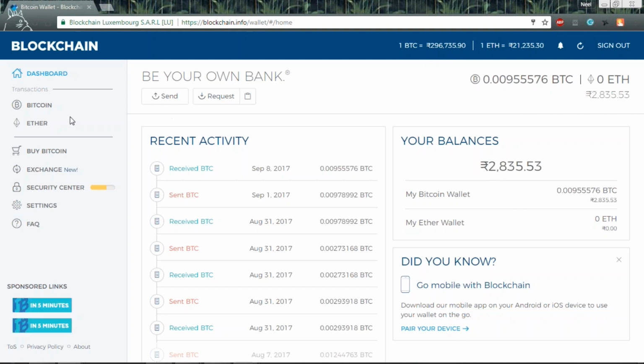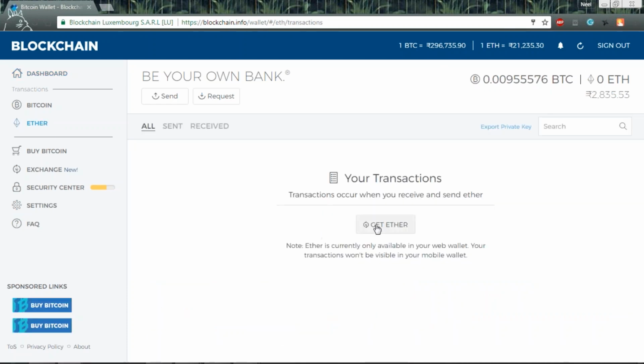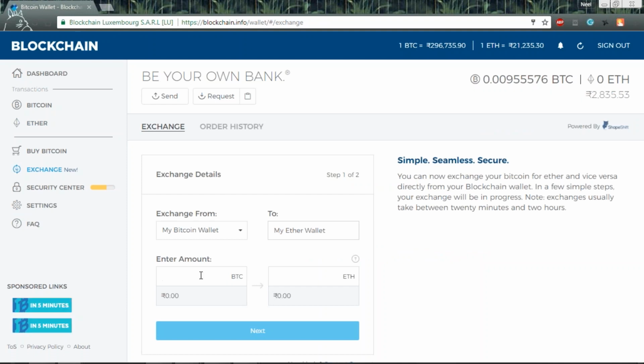So let me just show you how you can convert these Bitcoins to Ethereum as well. Here you have the option of converting all your existing Bitcoins to Ethereum on the blockchain info wallet itself. So let's say if I put 0.00, and it tells me that the minimum limit is 0.000143 Bitcoins, which is equivalent to 40 rupees in Indian rupees.